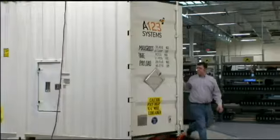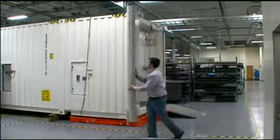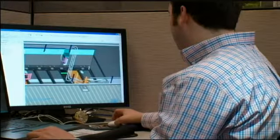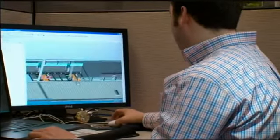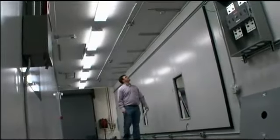At A123 Systems, we take our battery modules and we group them together into IT server racks, and then we gang these together into a shipping container. So I worked with a container manufacturer to design a custom container that would support our needs specifically. At a power plant or at a utility yard, there might be 10 of these containers, and they all need to work in unison when the utility wants them to work.